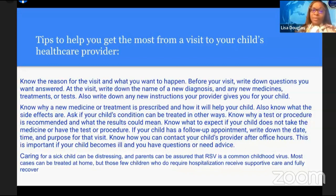At the visit, write down the name of any new diagnosis, any new medications and treatment and tests, and ask questions about those things. Know why a new medicine or treatment is prescribed and how it will help your child. Also know what the side effects are. Ask if your child's condition can be treated in other ways. Know why a test or procedure is recommended and what the results could mean. Know what to expect if your child does not take the medicine or have the test or procedure.